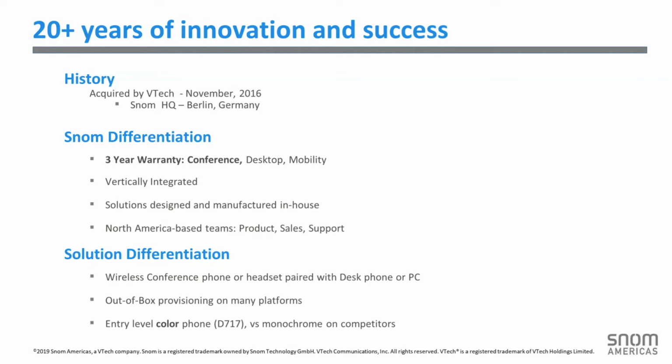One other thing I want to mention in regards to the positive changes is we've also been able to adjust our pricing to become more competitive in this market. Snom was always priced as a premium brand level, but now with Snom Americas, with the VTech acquisition, we're able to compete price-wise. So we're able to compete where we never were able to in the past.